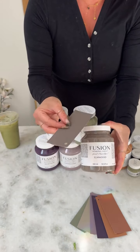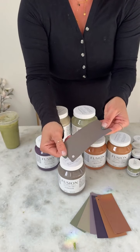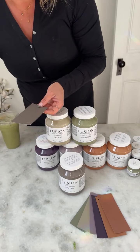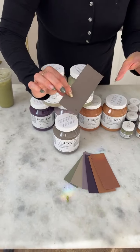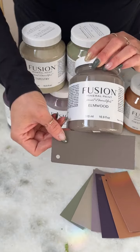Can't wait to see this one. It's kind of like, you know, Little Lamb. It's far less blue than Little Lamb, so it's really quite stunning. And we do have a bunch of comparisons as well that we are going to be sharing with you as we sort of every week showcase each color. We'll compare what it looks like next to other colors that you may know in the line. So that is Elmwood. Super stunning and rich.